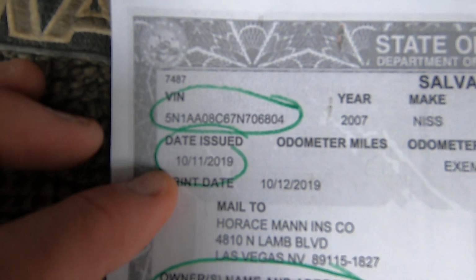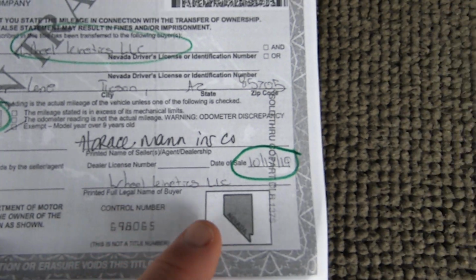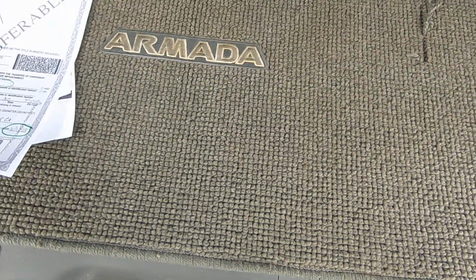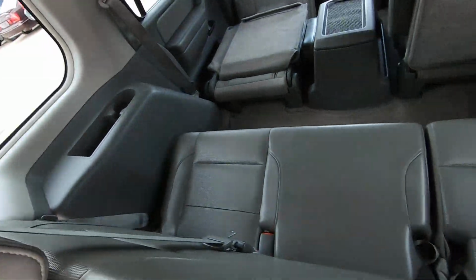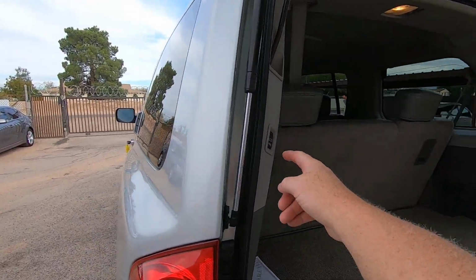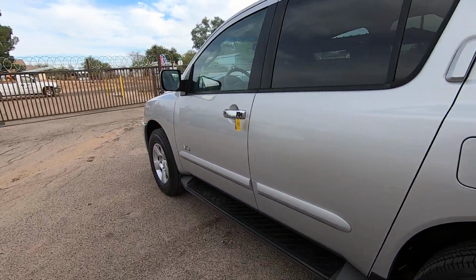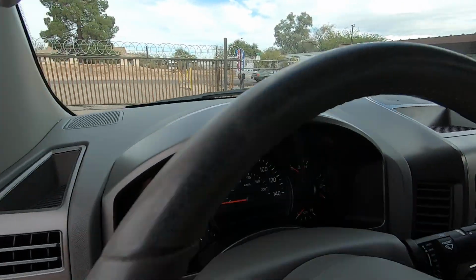Okay, and here is the title they issue. There's the VIN. It was issued to Horace Mann Insurance right here on 10/11 of 19. They signed it off to Wheel Kinetics, which is right here on 10/18 of 19 with 138,000 miles. Okay, so now you've seen all the paperwork we have on it. We think that's very important for people to see, that way they know what they're getting and understand as much as we do. Okay, so now I'm gonna fire this guy up. Go into the hood.